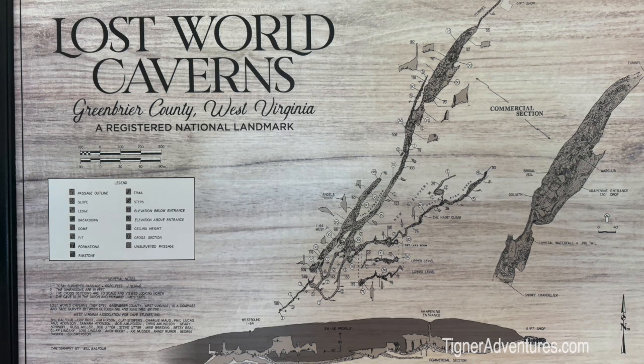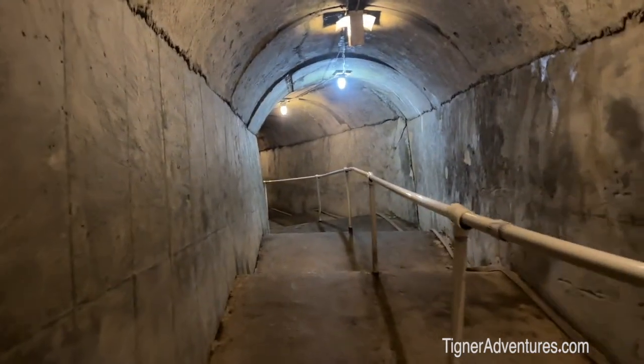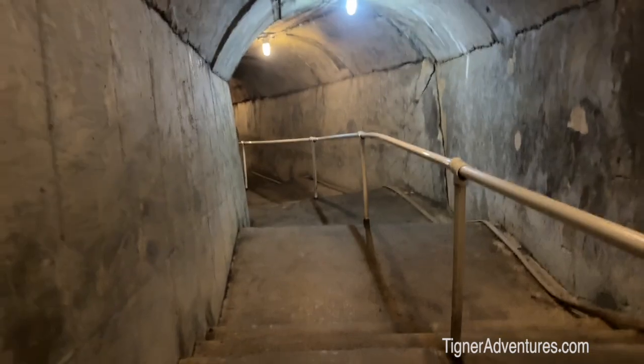Here is the map of the Lost World Caverns. So you can see it's a pretty good sized cave. It is a self-guided tour. We are headed down into the cavern. It's a half-mile loop once you get there.